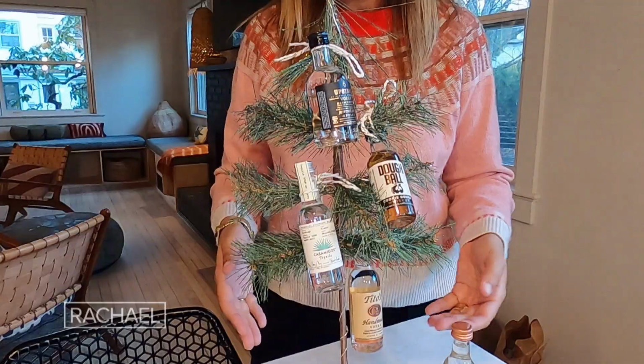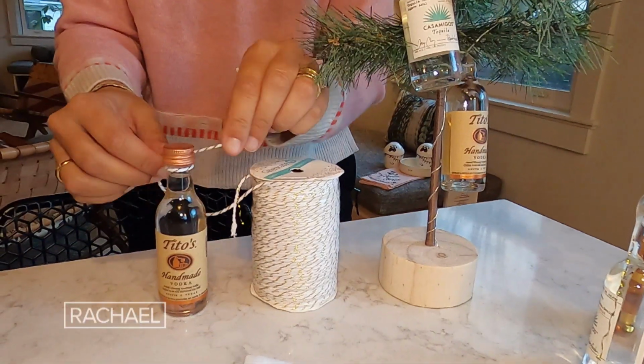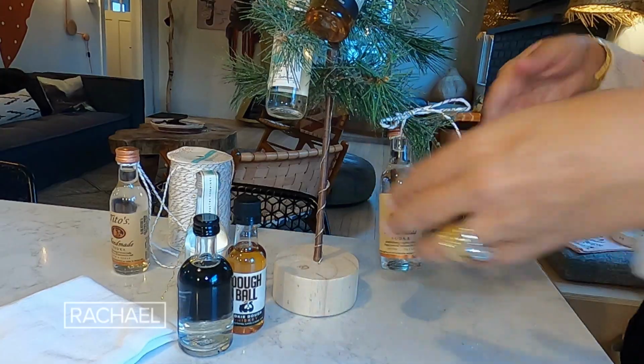So this holiday season, I thought it'd be kind of fun to greet your guests with their very own mini bar tree. It's so easy to make. You could buy this little tree, tie these little bottles on, and welcome them in the same way they would be welcomed to a hotel.